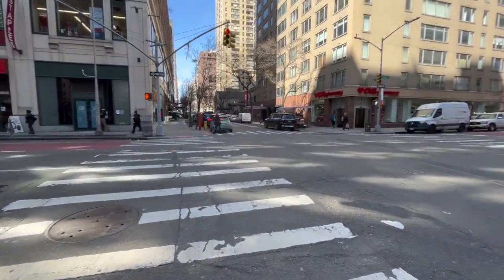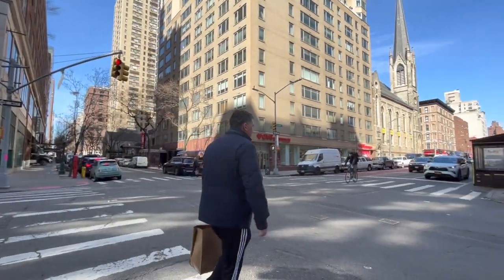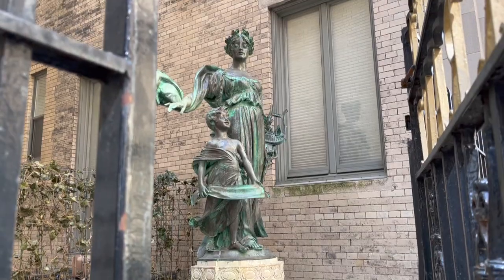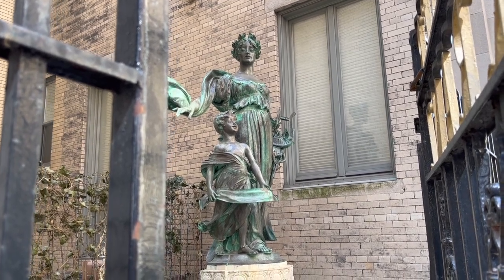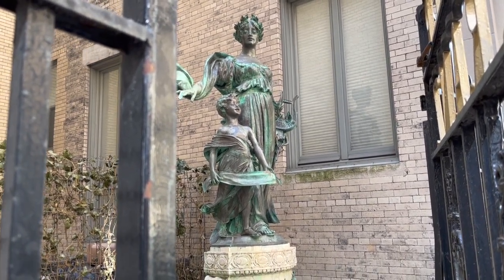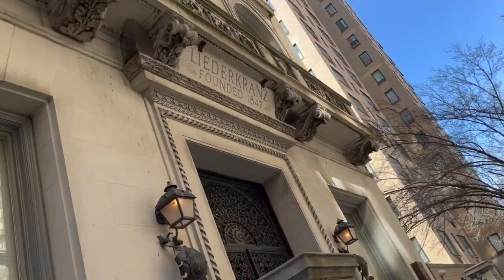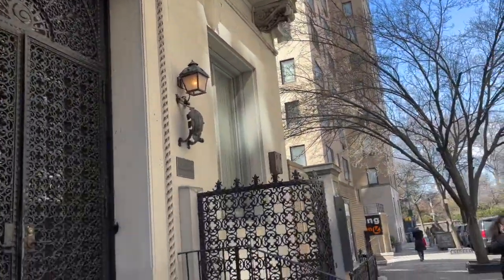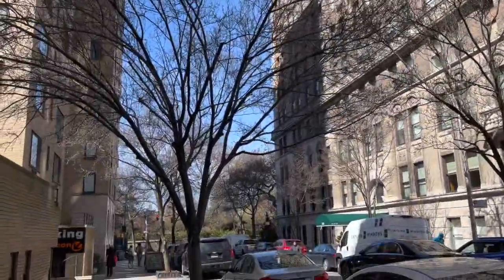And it's so nice out. Luckily, it's not windy, so we can deal with walking a little bit. We're walking to Central Park, and just along the street, you see this beautiful statue right here, behind this gate. So many really upscale buildings. It's hard to even see the very tops of them, but there's a lot of ornamentation, which is fun.